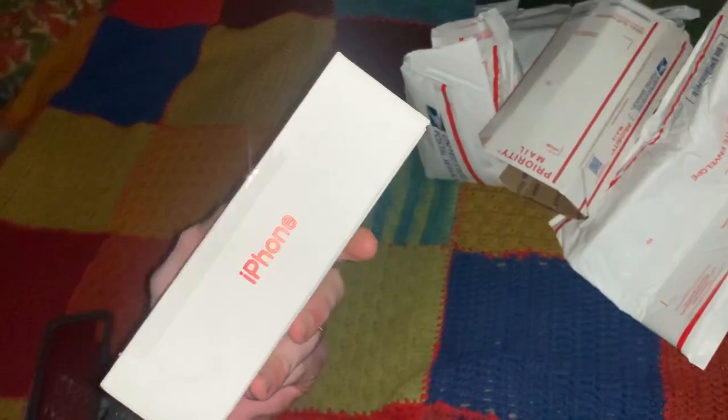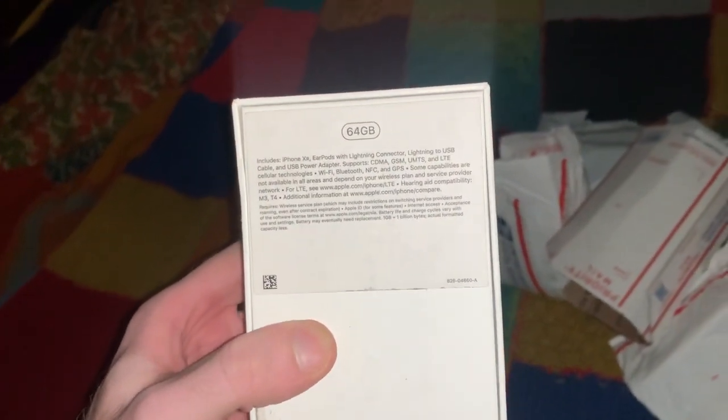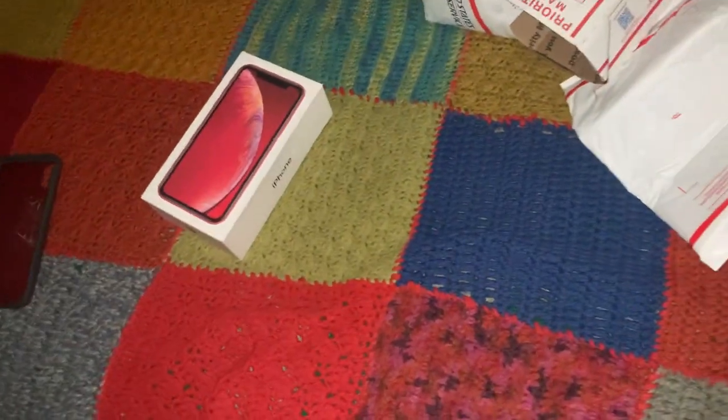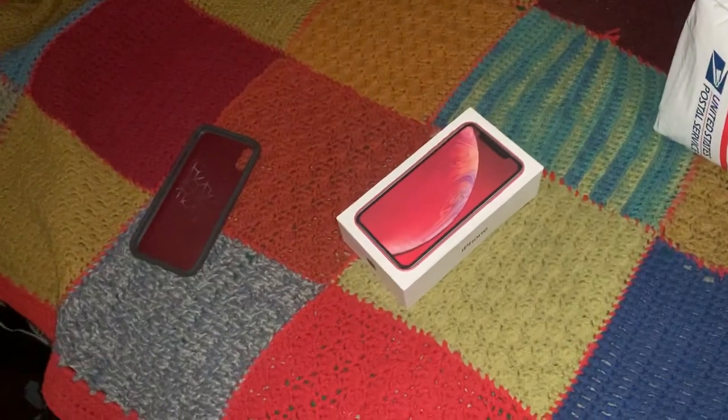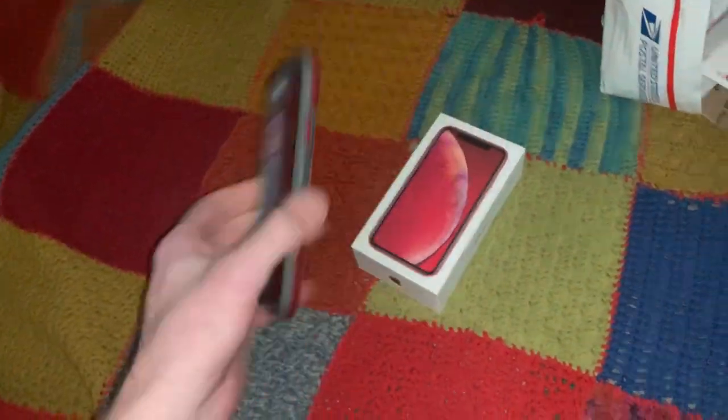Picked up another iPhone. This one has a box and everything. There's no sticker on it, but it's also the wrong box too. This is a 64-bit. If I'm not mistaken, the phone is a 128. So that makes three of them now. I picked up a case too. I've actually had this for a little bit.